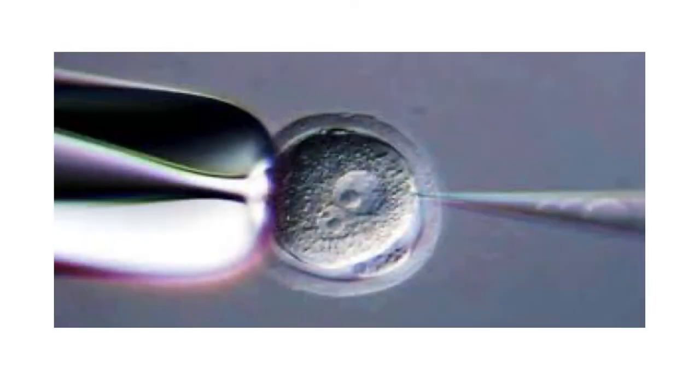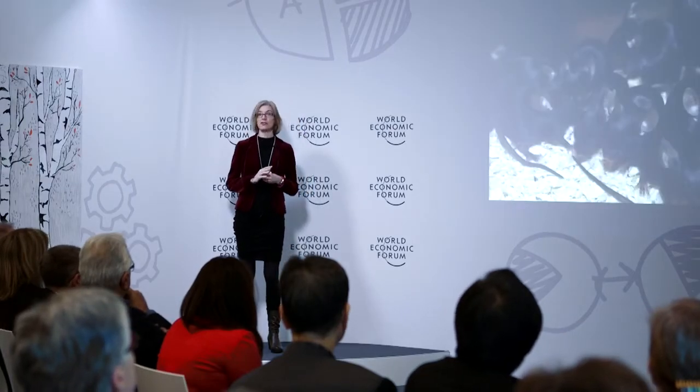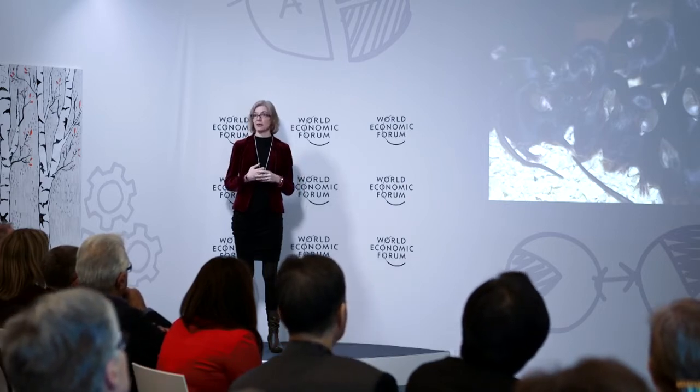This protein complex can actually be injected directly into fertilized eggs of a mouse, and in the experiment you'll see, we're targeting a gene that is responsible for the black coat color in mice. And so normally these mice have beautiful glossy black coats, and once we make this targeted change, we then implant these edited eggs back into a female mouse. And when she gives birth to pups, you'll see that the pups are now mostly white.